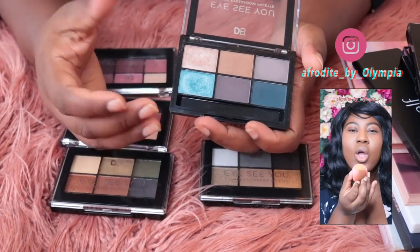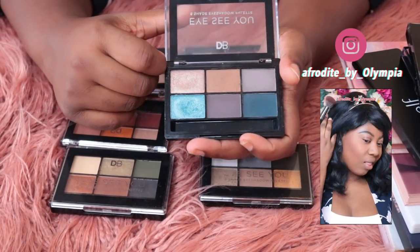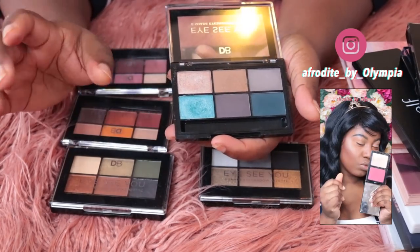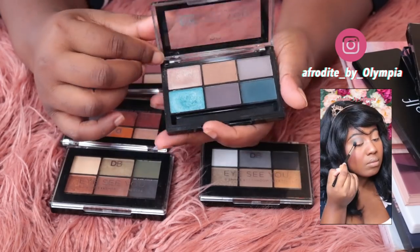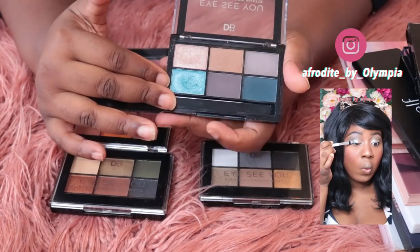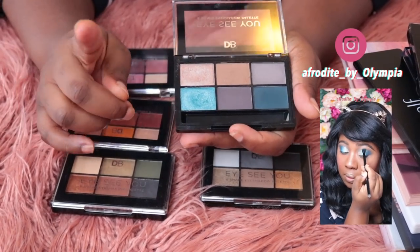Just wanted to use the blues and get onto that blue eyeshadow trend that's currently going on because of Jeffree Star's Blue Blood, and a whole heap of blue palettes have come out this year from Tarte. There just seems to be a lot of blue. So I thought I would do an affordable drugstore version of that. So go and check out my Instagram for that look.